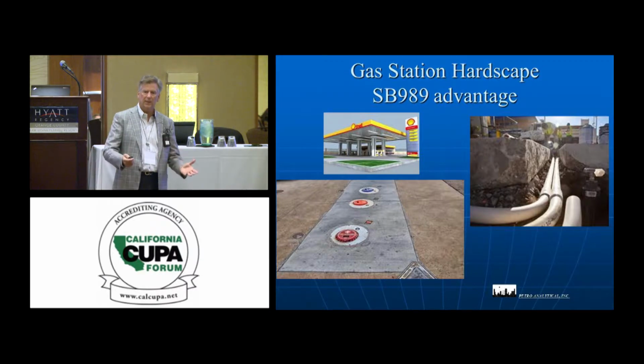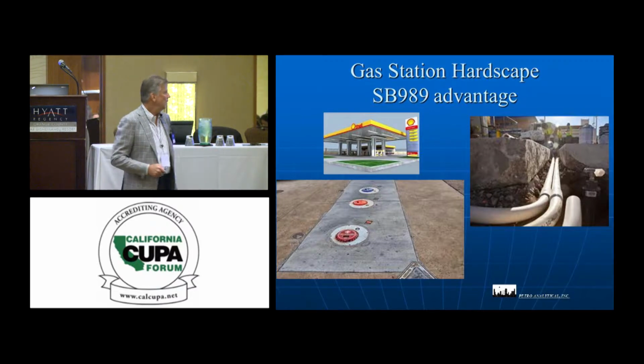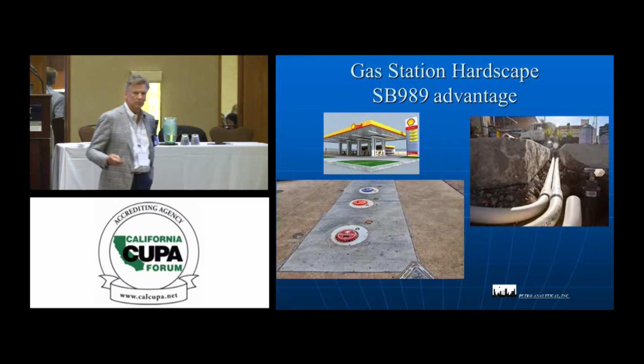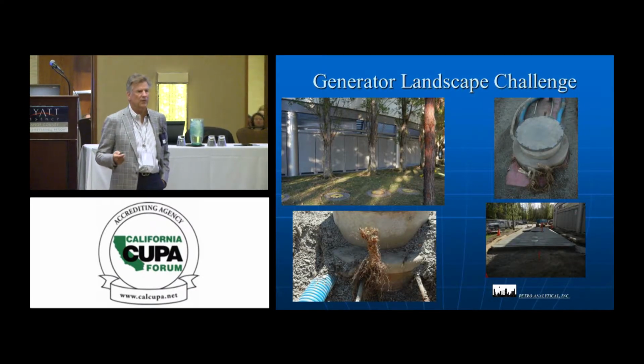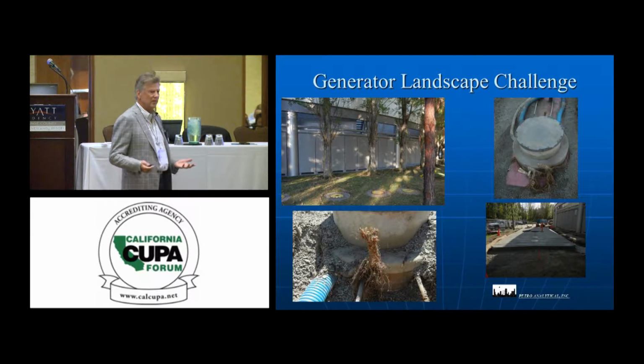It's the beginning of the design. It's the basis of the design with the dispensers. Everything else moves around that. And these are just examples, of course, of the hardscape. But that's not what we look at, not at all. When we're in the design phase, we're looking at trees, we're looking at aesthetics, we're looking at dirt, we're looking at mounds of grass, we're looking at softscape.